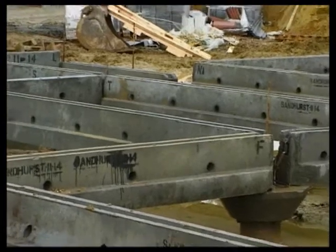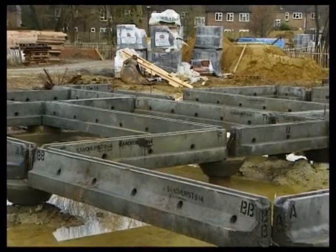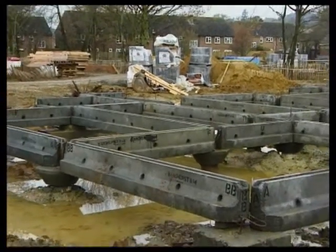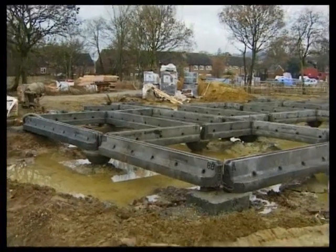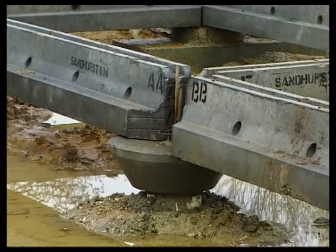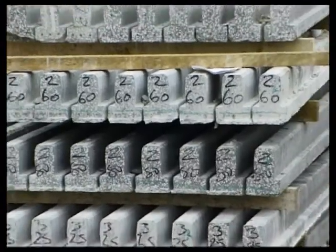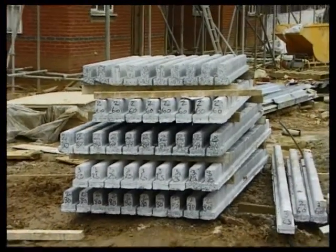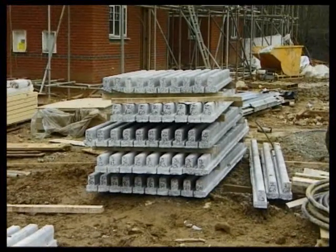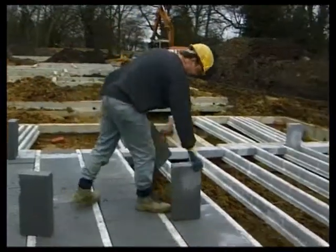Precast beams span from pile cap to pile cap and carry the timber frame and the brick cladding. If the ground is unsuitable for traditional foundations, it's not likely to be suitable for a ground-bearing slab. Here, a series of pre-stressed beams with an infill of aerated blocks form a suspended floor, quite independent of the ground below.